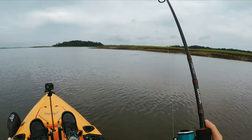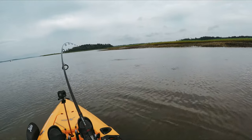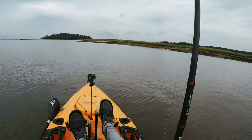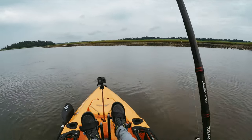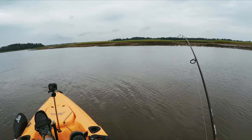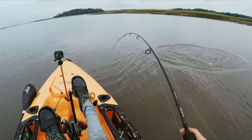That worked. The mud minnow worked. Bunch of them. I'm just slowly backing up while I fight them, so I don't run into them and scare them off. That was cool. It only took like two casts to get them to eat a mud minnow. Another nice fish too.